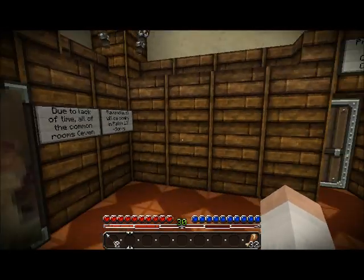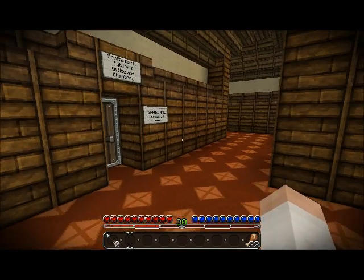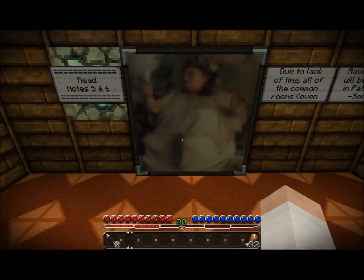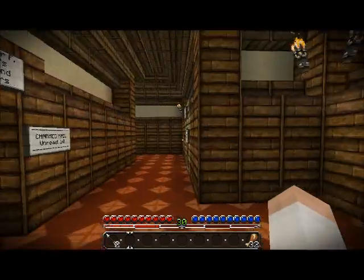And we'll be back next episode where we will go to Transfiguration in McGonagall's office and hopefully explore a bit of Hogwarts, maybe.